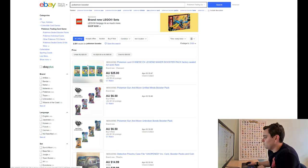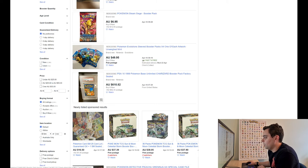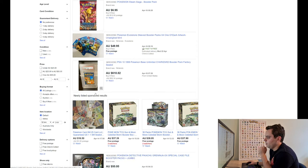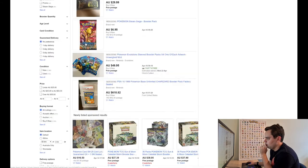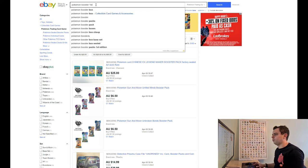Chinese EX Legend Maker. No, that's not interesting. PSA 10 Charizard. That's kind of cool. I mean, it's a fair bit of money. That's from the States. Let's try something different. Let's try a Pokemon Booster.